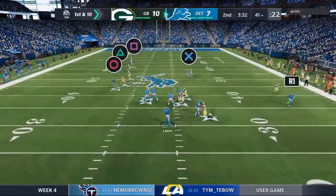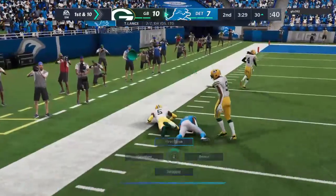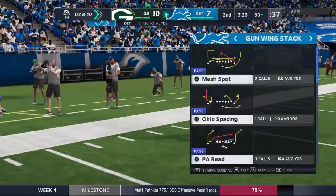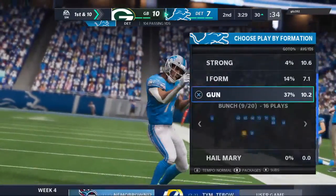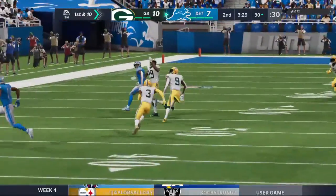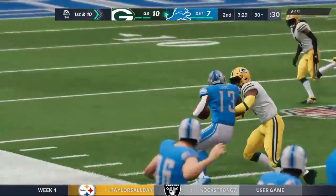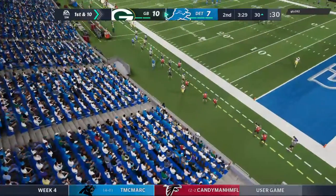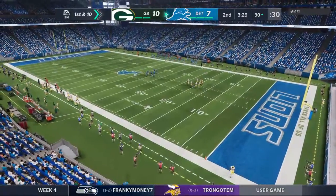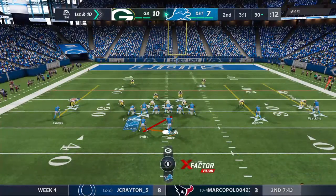Back to throw now on 1st down. It's hauled in by Brandon Brooks. And they'll get this to the 30-yard line before crossing over out of bounds. They got 29 yards that time. 1st and 10 at the 30-yard line. So into Packer territory now. Here's 1st and 10 at the 30-yard line.